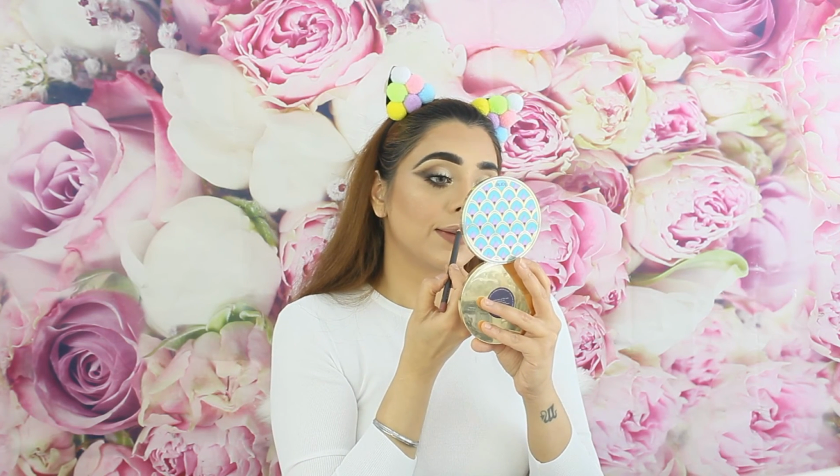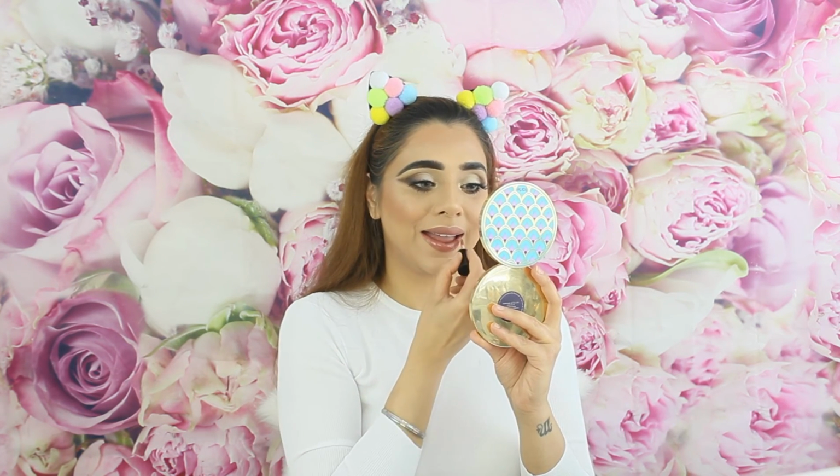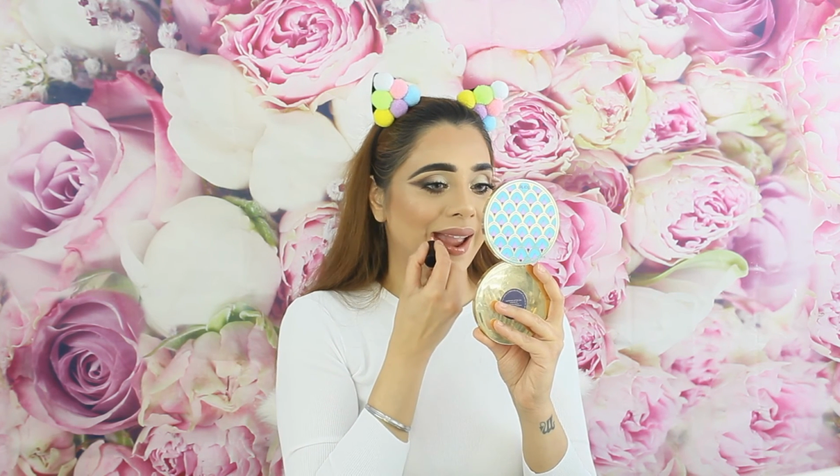And for the lip liner, I'm using my MAC Cosmetics lip liner in shade Strip Down. And I'm using the same lip liner to fill my lips too, to give my lips a first base. And for the lip gloss, I'm using Bare Minerals lip gloss in shade Noor, I believe.